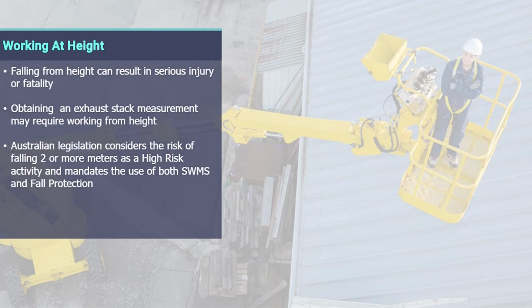Falling from a height can result in serious injury or fatality. Obtaining an exhaust stack measurement may require working from a height. Australian legislation considers the risk of falling 2 or more metres as a high-risk activity and mandates the use of both SWMS and fall protection during this activity.